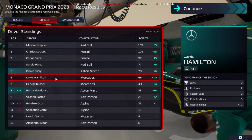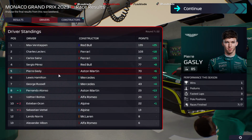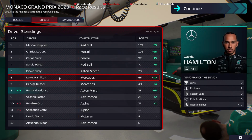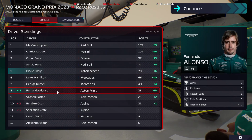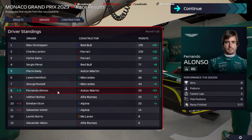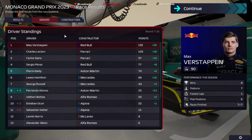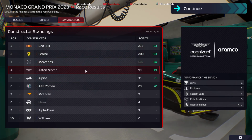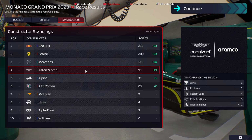What does that mean for the drivers? Pierre Gasly stays in P5 despite that little bit of a disappointing finish there. Lewis Hamilton P6, George Russell P7, Fernando Alonso up 3 places to P8, Max Verstappen still leading from Charles Leclerc in 2nd. And in the Constructors' Championship, we stay in P4, but we do gain on Mercedes in P3. And in fact, by the looks of it, we can compete with Mercedes.